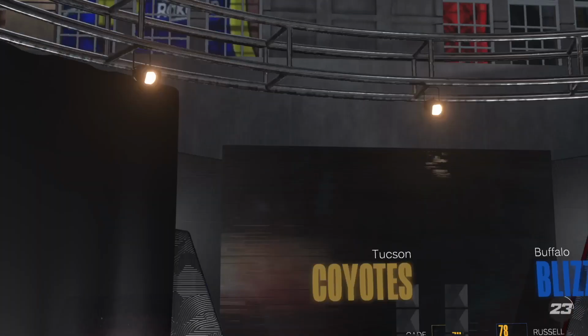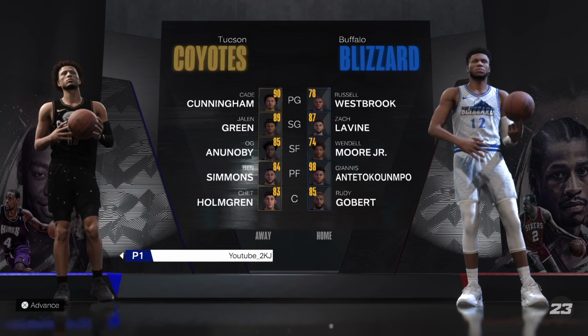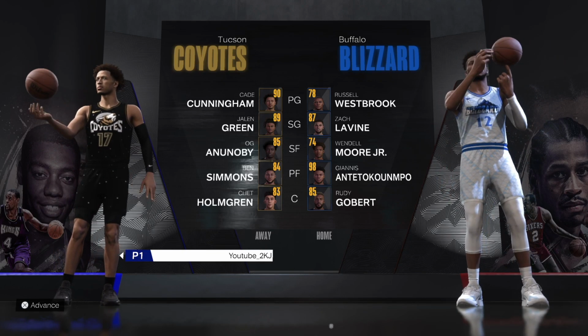Let's go ahead and see who they got. This will be the next game, man. This is the Giannis team. Right, okay. Russell Westbrook, Zach LaVine, cool.